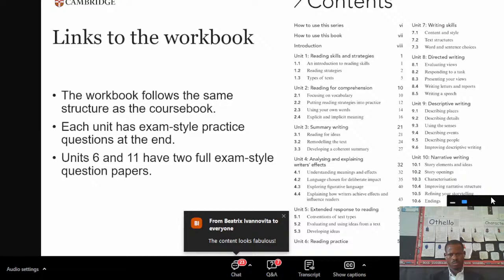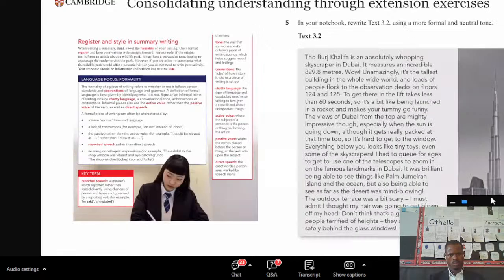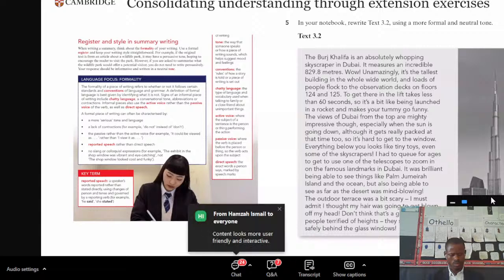So again, this is comparing the workbook across to the course book. On the left here, we've got a section from the course book about rail in summary writing and reminding them. And this extension activity in the workbook is where somebody has written a summary and the style is not right. So we're asking them to rewrite that in a more formal and neutral tone. So you can see the link to the course book, the language focus there on formality, and there's an exercise in the workbook that builds on that by getting them to change a rather lively summary style into a more formal neutral tone. So it just shows you those links.